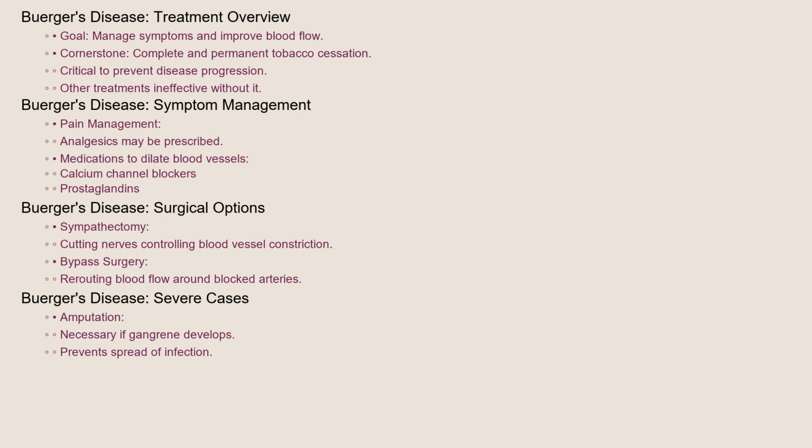Other treatments focus on managing symptoms and improving blood flow. Pain management is crucial, and medications such as analgesics may be prescribed. In some cases, medication to dilate blood vessels, like calcium channel blockers or prostaglandins, may be used. Surgical options, such as sympathectomy, cutting the nerves that control blood vessel constriction, or bypass surgery to reroute blood flow around blocked arteries, may be considered in severe cases. Amputation may be necessary if gangrene develops, and there's no other way to prevent the spread of infection.